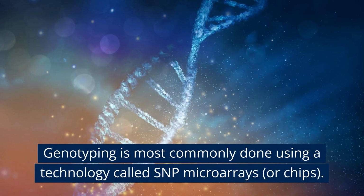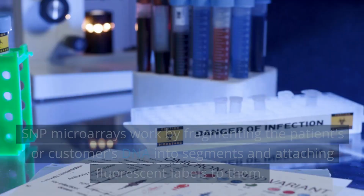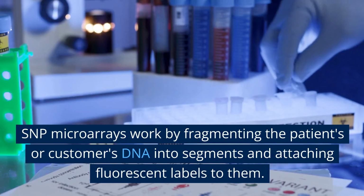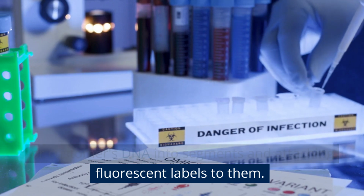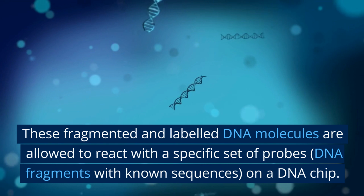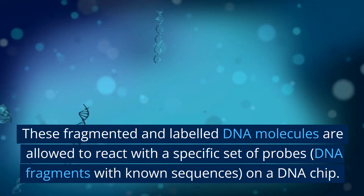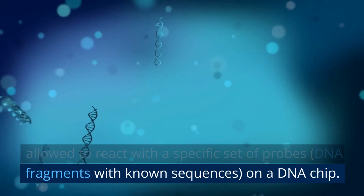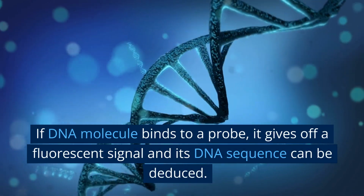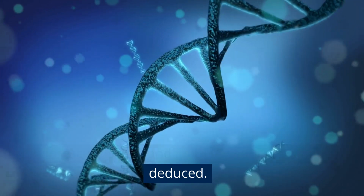Genotyping is most commonly done using a technology called SNP microarrays, or chips. SNP microarrays work by fragmenting the patient's or customer's DNA into segments and attaching fluorescent labels to them. These fragmented and labeled DNA molecules are allowed to react with a specific set of probes, DNA fragments with known sequences, on a DNA chip. If a DNA molecule binds to a probe, it gives off a fluorescent signal and its DNA sequence can be deduced.